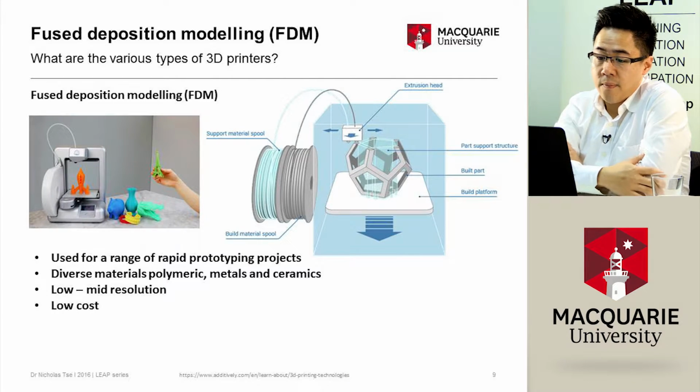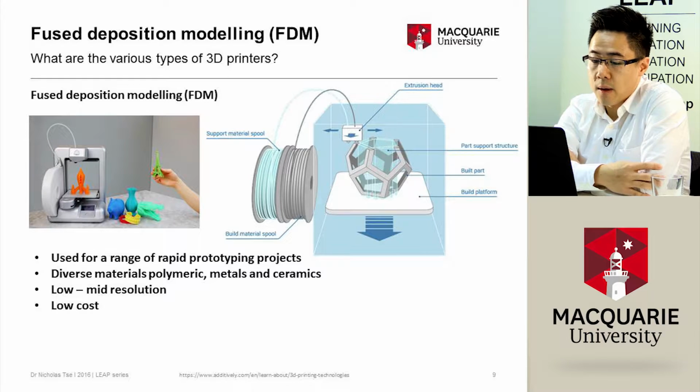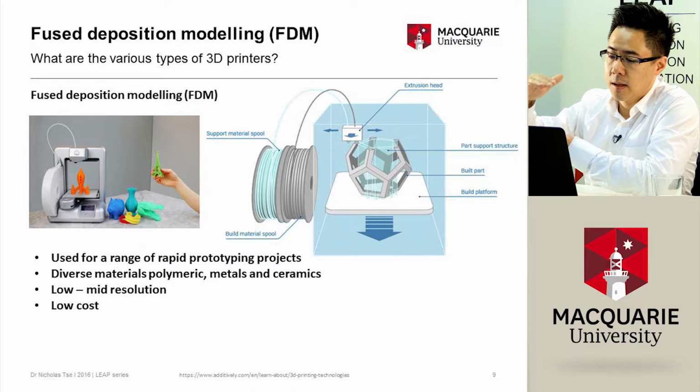This fused deposition modeling is what you have probably been seeing everywhere. There has been an explosion of this type of technology in the late years. So it's what you typically see. It's this extrusion of plastic onto a print, and it builds it up.